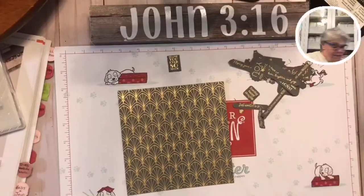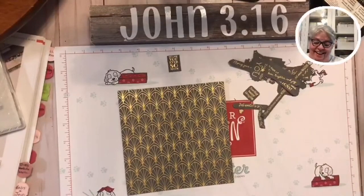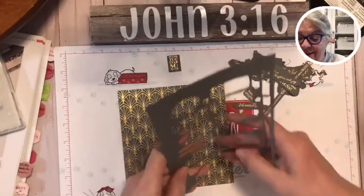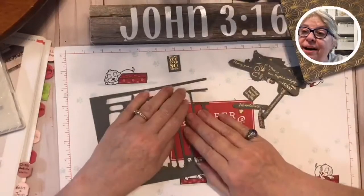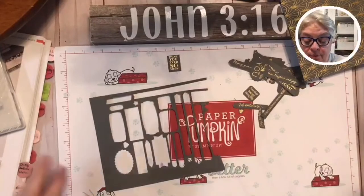Where did it go? Oh my gosh. Y'all, this is the part we're using. I just tried to throw it away. Okay, is anybody here? Okay, so, y'all.